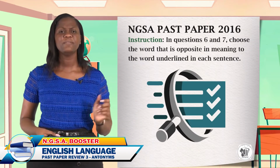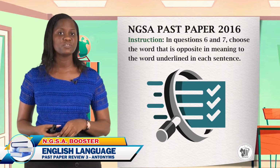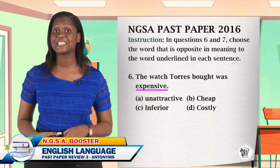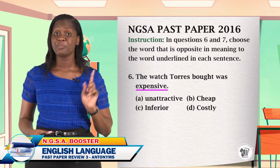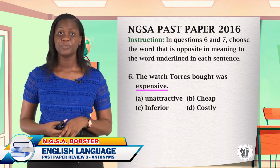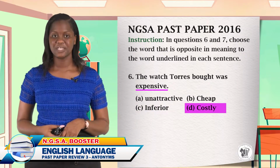2016. In this year, the instruction had read, in questions 6 and 7, choose the word that is opposite in meaning to the word underlined in each sentence. The first question read, the watch Torres bought was expensive. The word underlined was expensive. Remember, we are looking for an opposite word. And so, let's take a look at those options. We have A, unattractive, B, cheap, C, inferior, or D, costly.